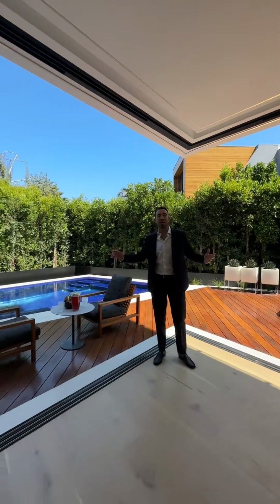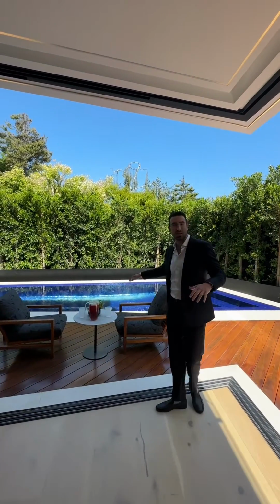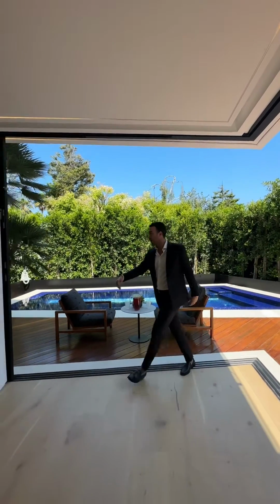This backyard area has a pool that doubles as a spa, all glass tile. You've got so much privacy back here, it's pretty incredible. You've got these custom Fleetwood sliders that open up, pocket into the doors.